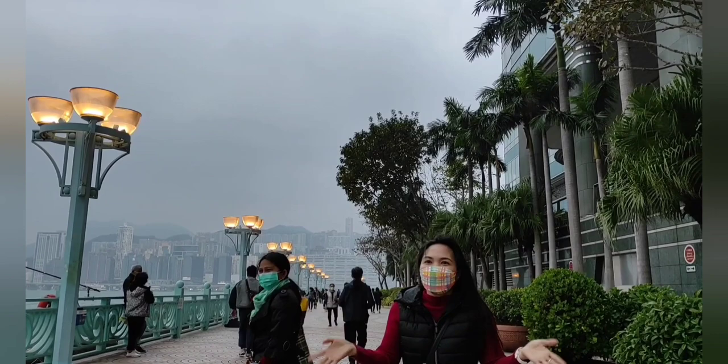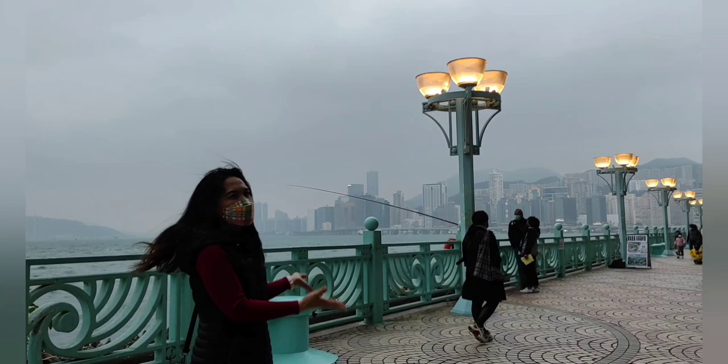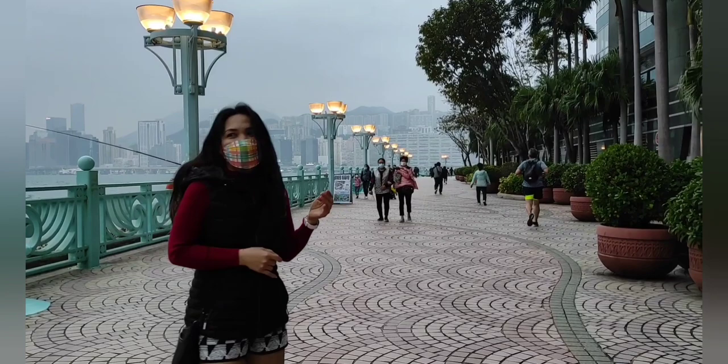Right next to a seaside promenade with great views of Victoria Harbour, and is accessible by ferry to Hung Hom Bay Park Ferry Pier as well, or bus and MTR. So let's go. I'll give you a tour, guys.